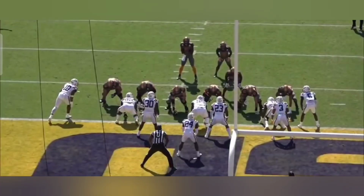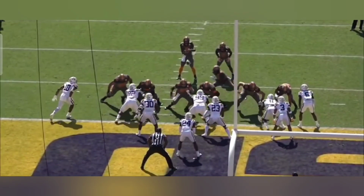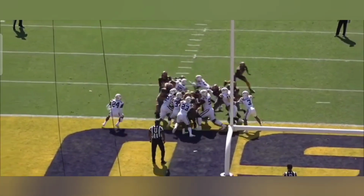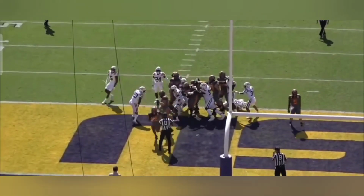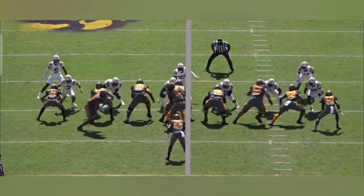So next rep, we're going to be goal line. See what movement we get. So you can see he's the right tackle. He's on 92. Look at the movement he's getting there. And that's the reason why you run behind him, because it's that easy to score. So again, why do I like Darnell Wright? Well, I mean, he's pretty much shown it here.